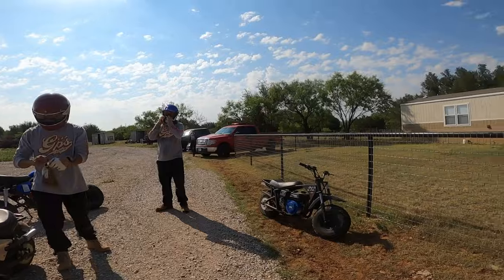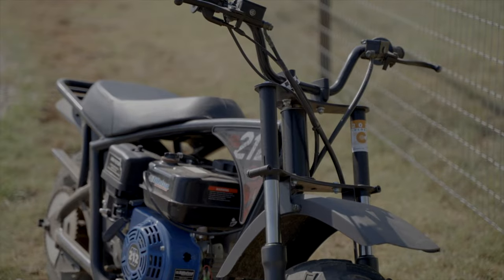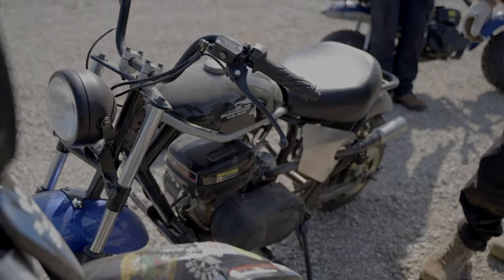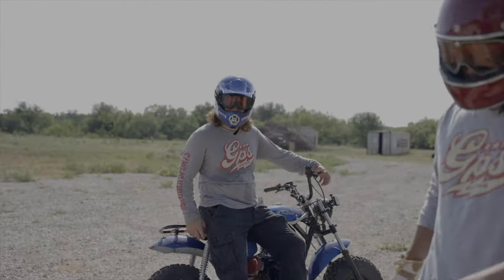What are you riding? I'm gonna be on the Megamoto 212. This is our Megamoto 212 roller kit with a Tillotson 212 engine. Jason's gonna be on MB200 stage one. Junior's gonna be on MB200 stage one. Oh, 62 sprocket. What else? DID chain.